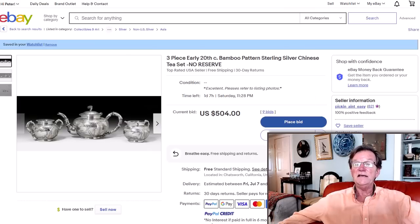And the last thing is this. This is a silver bamboo pattern silver set that's up. And I don't know the seller. His username is Pickin' Ain't Easy. He's based out of Chatsworth, California.